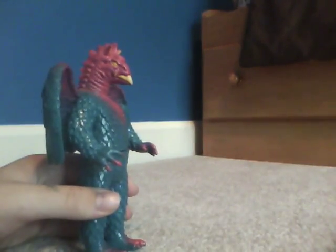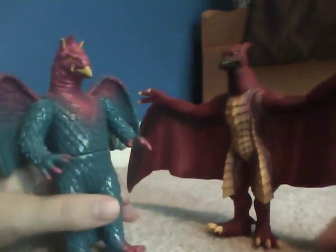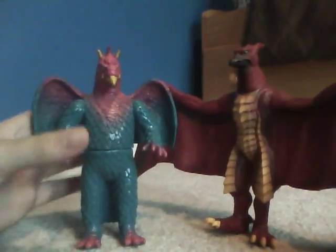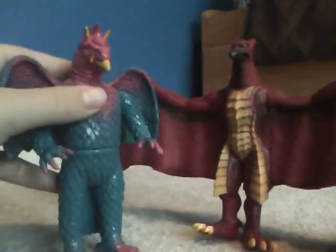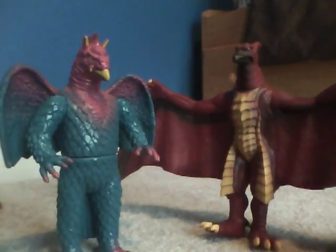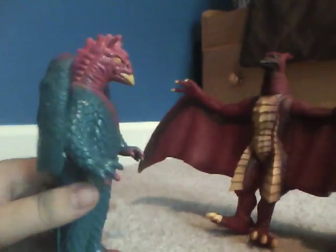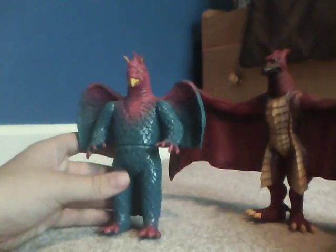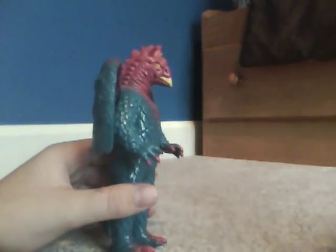And let's pull out another fellow bird. Rodan. This looks really weird, because Rodan just looks so much more detailed and accurate, and Hydra just looks very old and vintagey. But it kind of looks cool. See, if you want to have two completely different monsters team up or fight, you can do that.